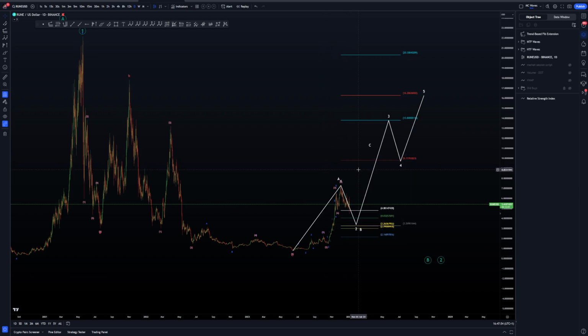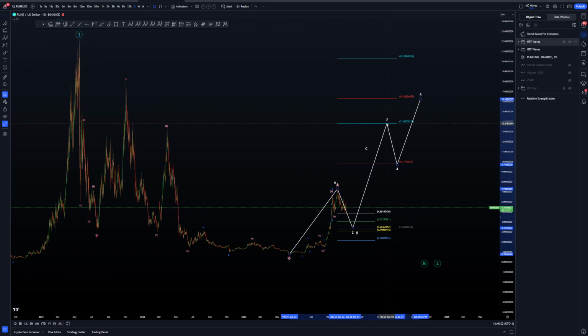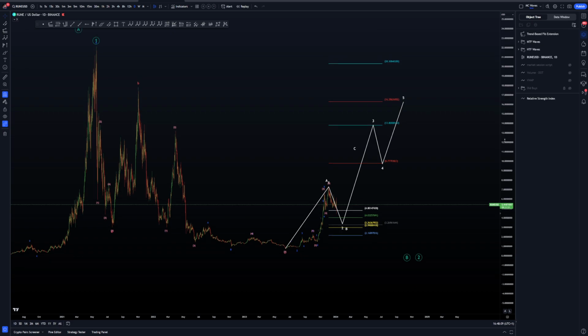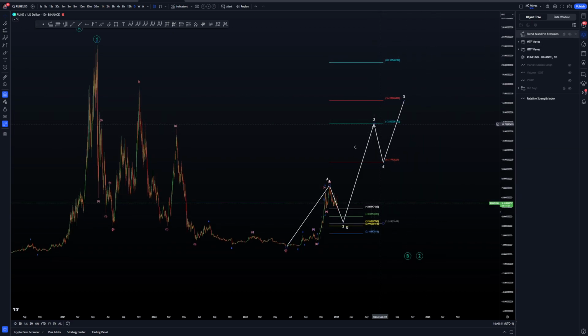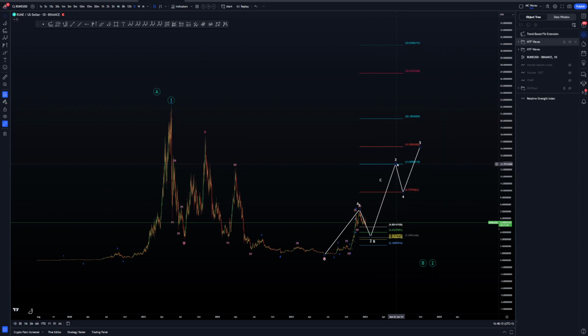This 1-to-1 extension, we have only a 2% chance to stop here. This is absolutely crazy small. So do we bet on this? No. We look, first of all, more likely for this 1618. This 1618, so yeah, this is around $13-14, okay? Again, this is a minimum, the minimum and the most probable we should reach.